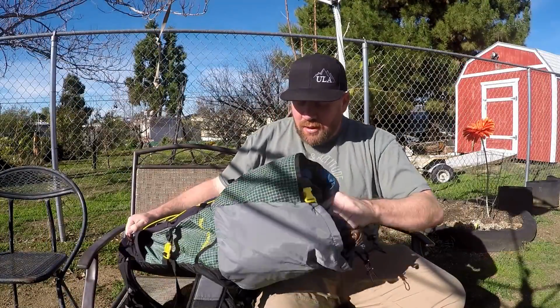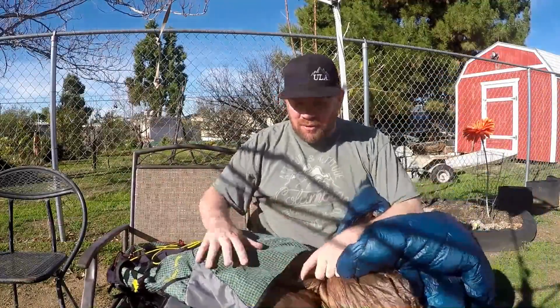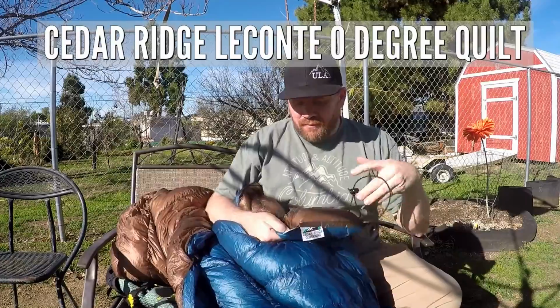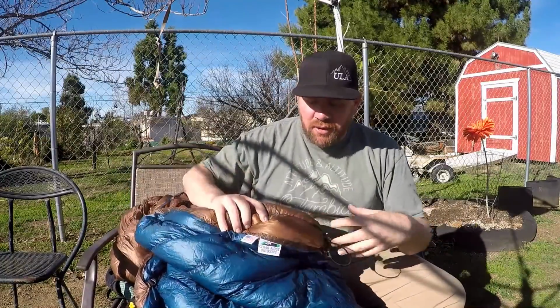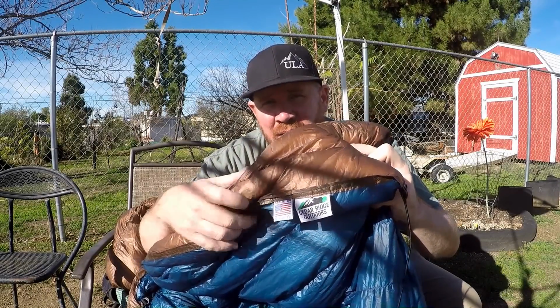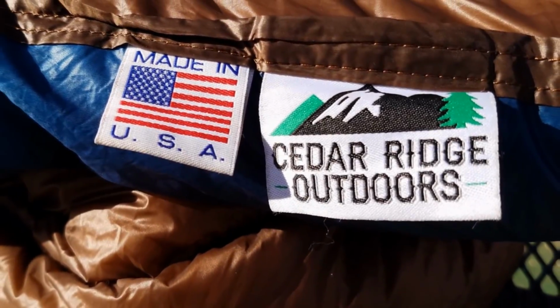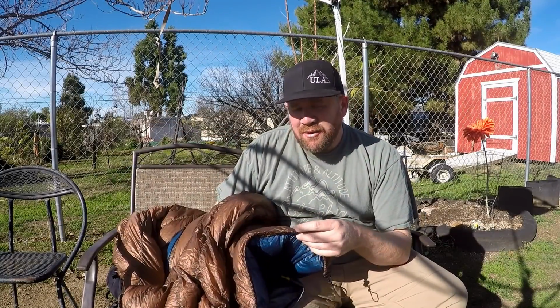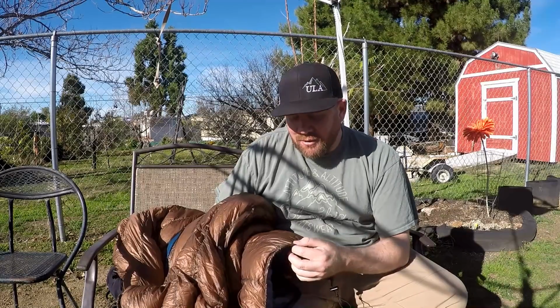The last piece of gear here is in the pack still as well. Let me pull it out. You guys probably knew this was coming. This is my Cedar Ridge LeConte 0 degree quilt. You can see there, there's a logo. Look at that, guys, made in the USA. Great piece of gear. Stitching is great on there. I've used this on so many trips now, and I don't think I'll ever go back to a sleeping bag after using a quilt.